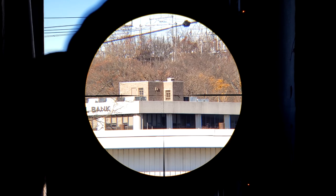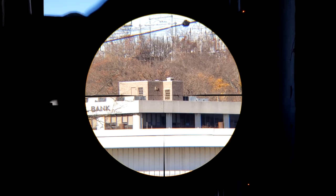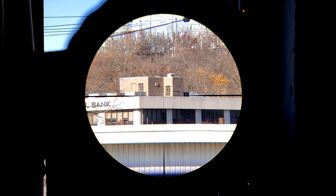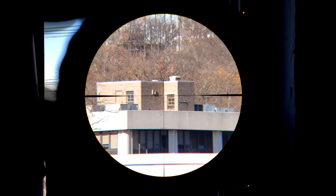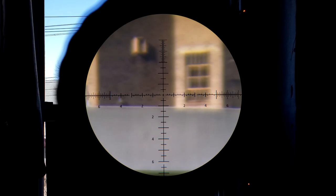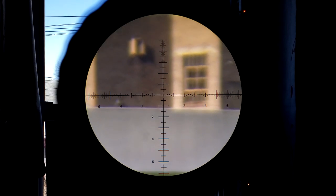This is shortly after Steiner had sent this scope back to me after checking on the parallax like I had asked them to. And once again, I am adjusting the parallax to roughly what the distance should be. Again, around 360-ish meters or so. And when I zoom in, that's what I got. Again, it was still off.